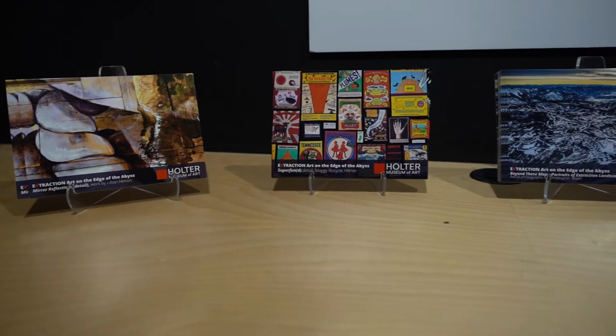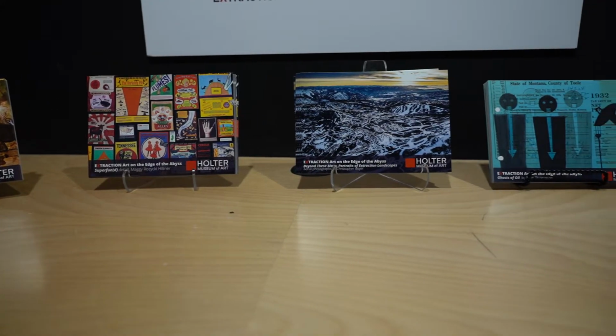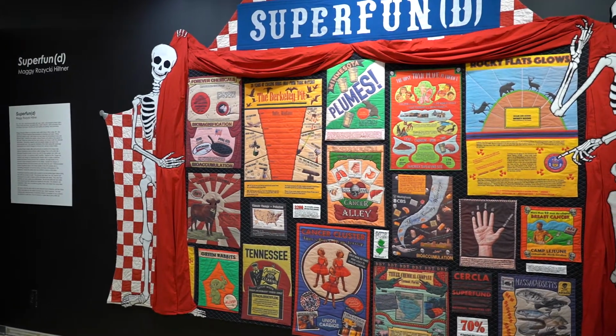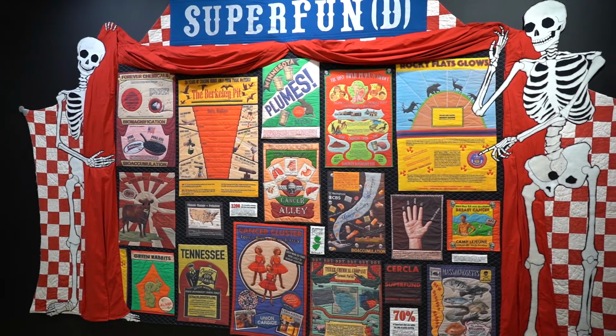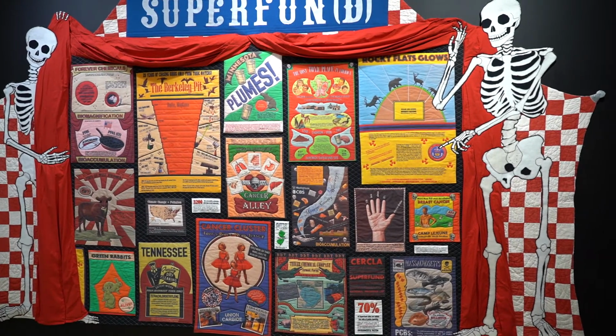So Extraction is a nationwide exhibit where artists are responding to environmental climate change, environmental disaster, and the extraction industry itself. Here at the Holter, we have a wide variety of media shown and approximately 8 artists and selections from our permanent collection. So we're going to take you through a couple of those.